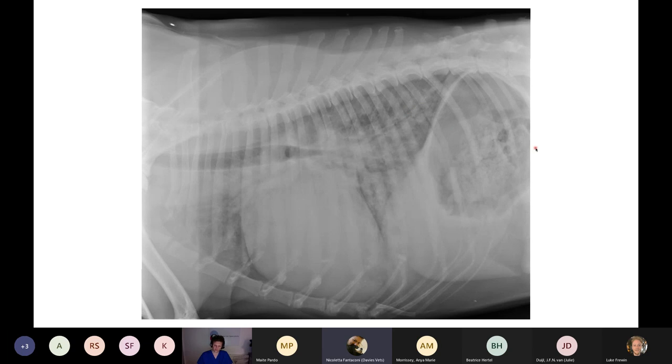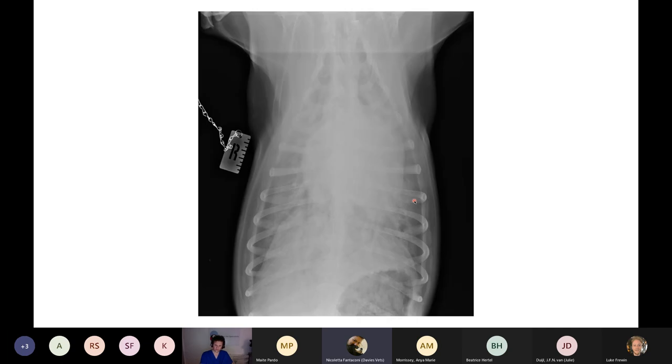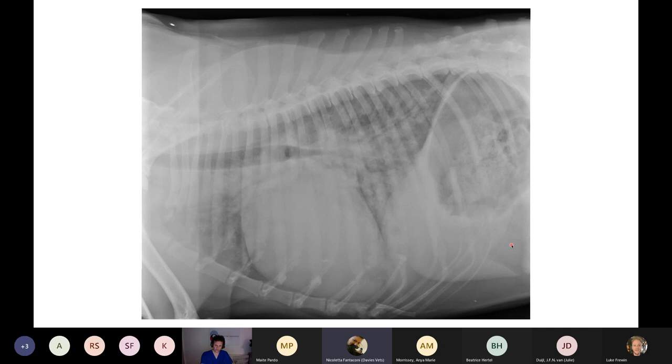Yeah. The cardiac silhouette looks subtly enlarged. I mean, it's around 4 intercostal spaces. And there is, I think, a really subtle dorsal displacement of the trachea as well. I think there is a mild bulging at 1-2 o'clock of the cardiac silhouette, which is more visible in the DV projection, but is also visible in the lateral, because there is a sort of concavity of the shape at the level of the left atrium, essentially.